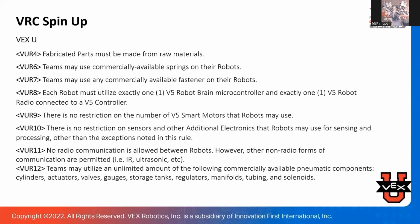But fabricated parts must be made from raw materials. Teams may use commercially available springs and fasteners on their robots.